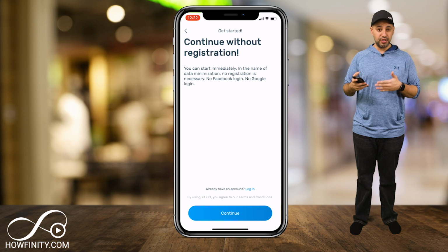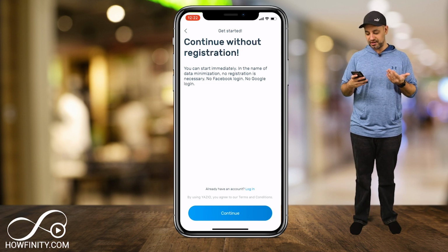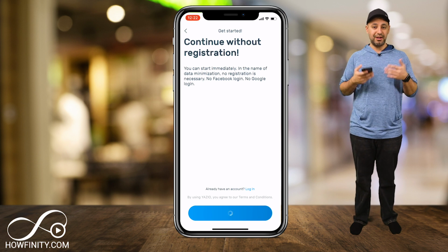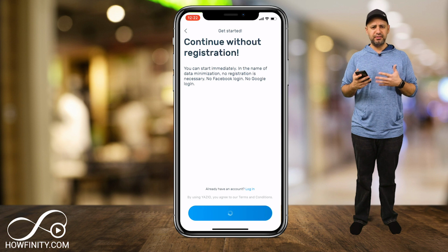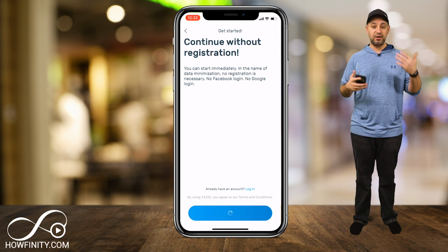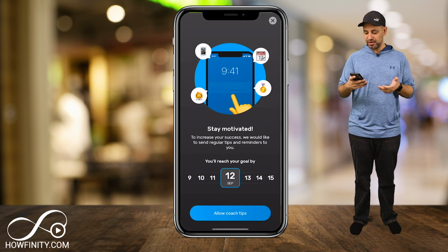And you could log in here or you could continue just to see. You don't have to do any registering, which is great, I think, for any app to give you a little bit of taste before you have to log in, register, or anything like that. And I believe it's a free app anyway at the time of this recording with a paid upgrade. And I did use some of the free options. It's pretty much everything you need to know as far as losing and maintaining weight when you first get started. So you could allow coaching tips.